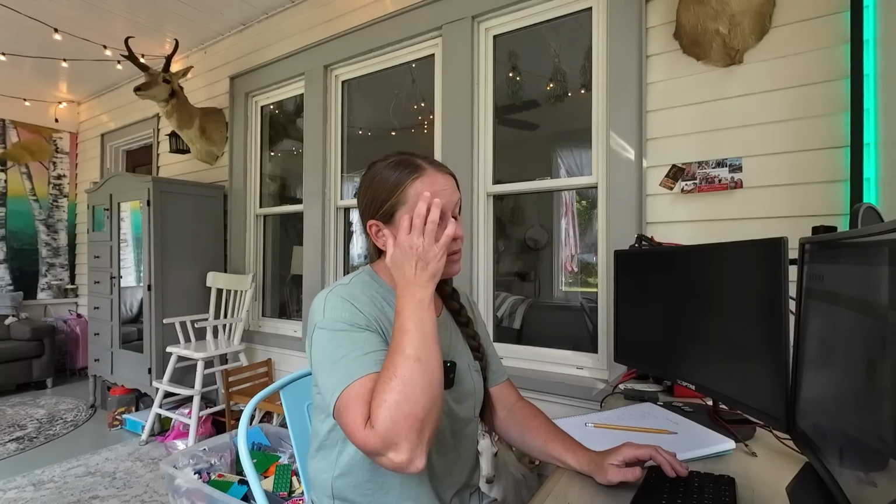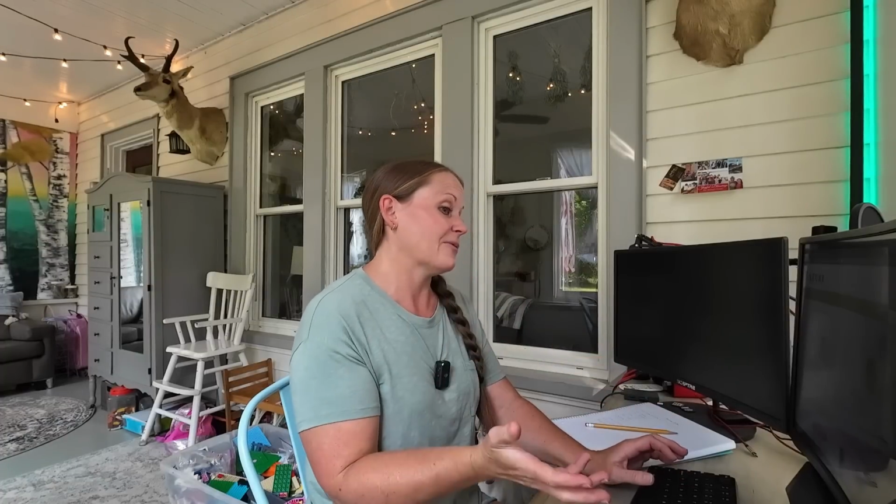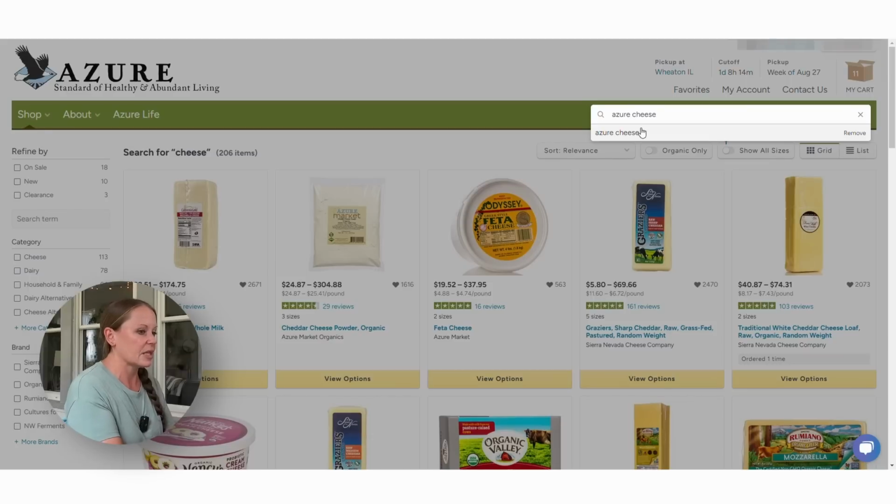You either choose not to order it or you choose to improvise, either ordering a different brand, ordering a different size, kind of being flexible with that. So I'm gonna do a little searching here before I decide whether to order this other brand of raw cheese.